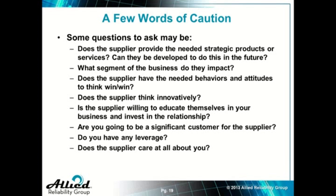Some questions you would ask about a supplier: do they provide strategic products and services? Can they develop it in the future? Do they think innovatively? Do they have win-win attitudes to be able to have this type of partnership? Is the supplier willing to educate themselves in your business, invest in the relationship? This is pretty easy to gauge, especially initially. If they come to the table to talk to you and they don't know very much about what your business is, they haven't really done their homework. So you're looking for a supplier that does their homework up front.